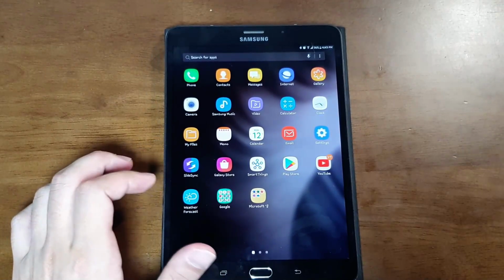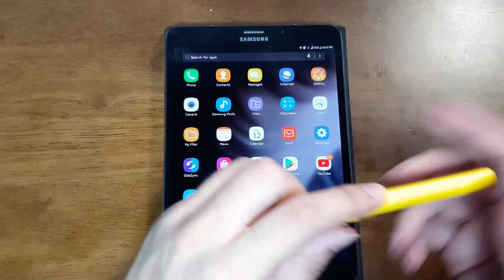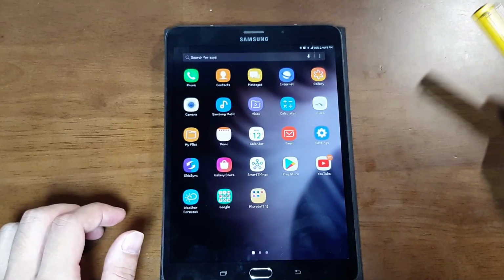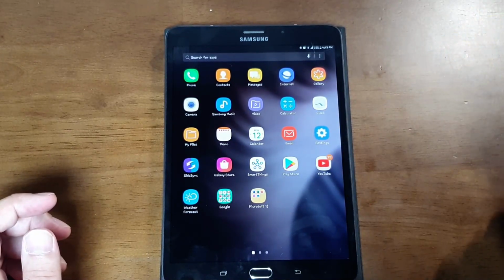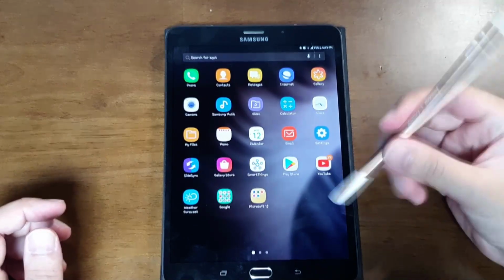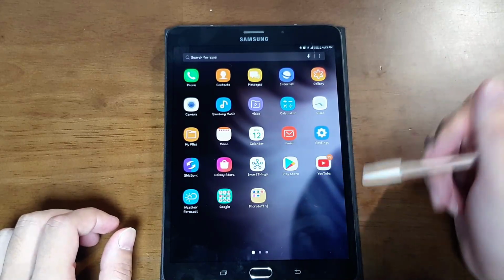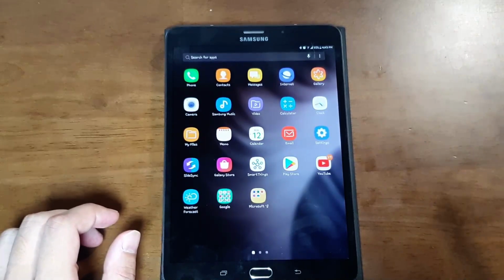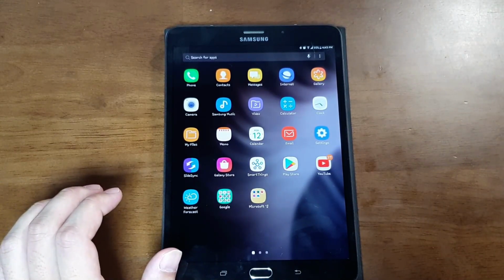But one bad thing is it does not support the S Pen. That's one sad thing. Because around my desk there's an S Pen, I use the S Pen a lot. So sometimes I just try to interact with the screen with the S Pen, and this one does not support it, so I cannot use it here.